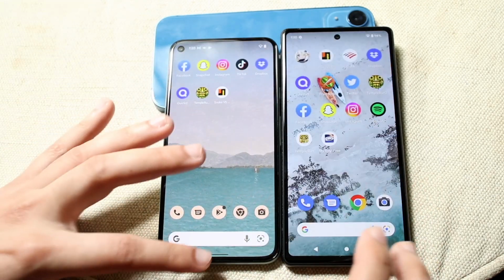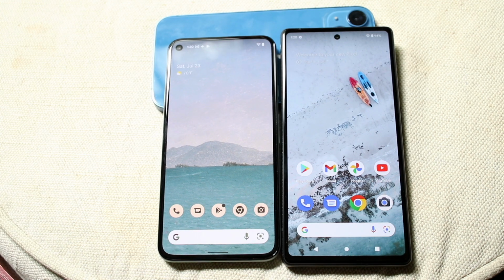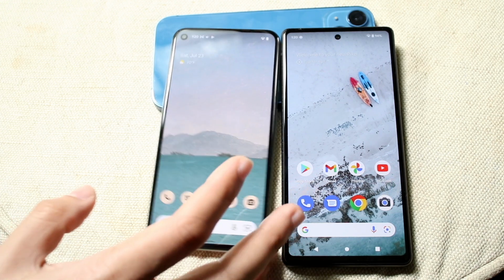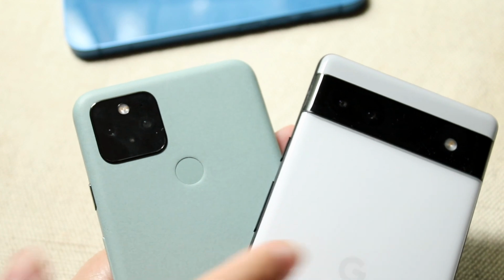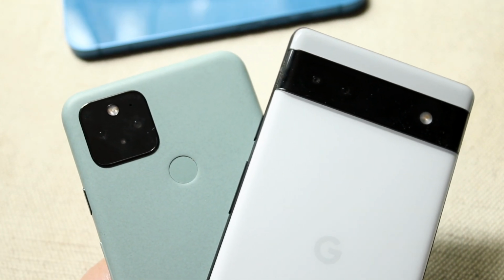I will say there should theoretically be a little bit closer of a performance gap between these two, but for all intents and purposes, I feel like the Pixel 6a probably won from that standpoint. So that kind of covers it there. In terms of the camera setups, they both have dual camera setups on the back. So like I mentioned before, there's a lot of similarities here.